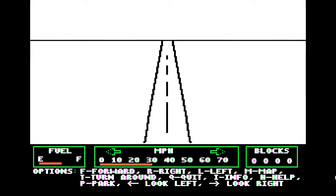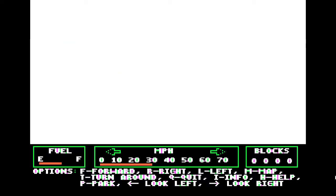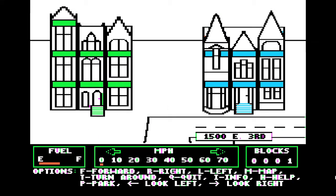See, it did put me at the same origin. However, don't have much of a choice here. All right. Let's check our map. Oh, are you kidding me? I'm at a dead end. Or I will be shortly. I'll be forced to. Well, we'll see.